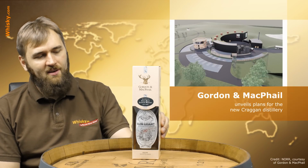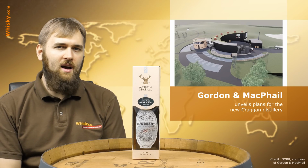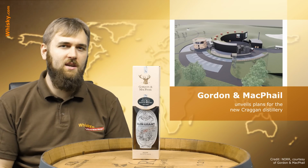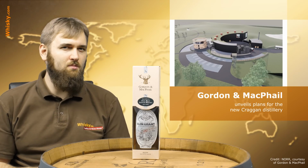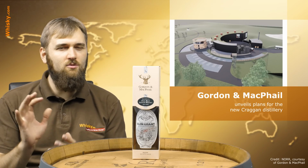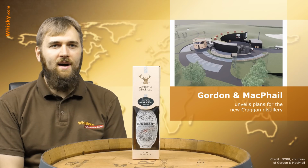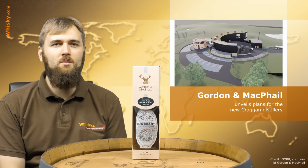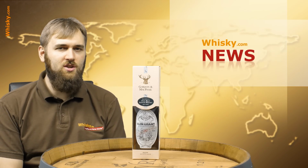Next up is Gordon MacPhail. Gordon MacPhail is the independent bottler, and they have plans to open a new distillery in the Cairngorms National Park. And they have now released how they want to do that. They want to do round buildings with grass on top, and it should blend into the nature so you don't really realize that there is a distillery. And so they will continue doing that. If you'd like to know more about that, go to Whisky.com and look at the news, and you will find this news in great detail with a few pictures.